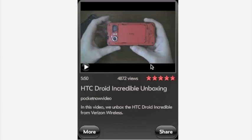I love what HTC has done with the backs of devices now. CJ's unboxing of this was nice. I can't wait to see the rest of them. This is recorded before any of those reviews were out, so I hope to see more of this HTC Incredible because it looks really cool. Might be on my list.